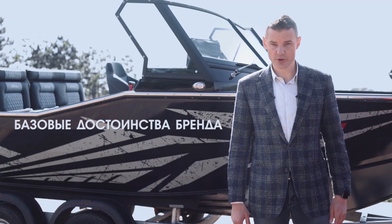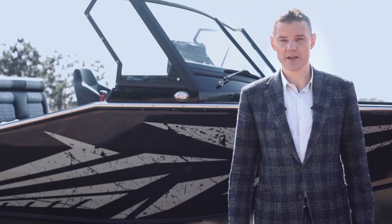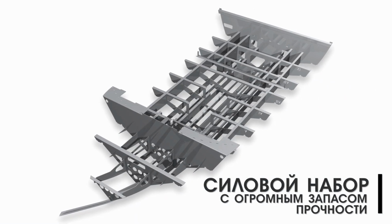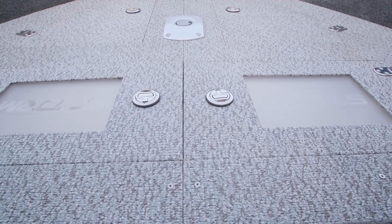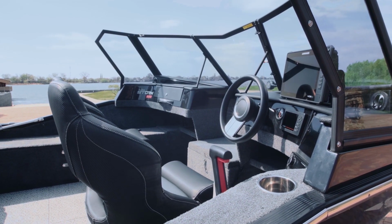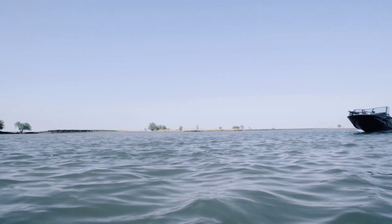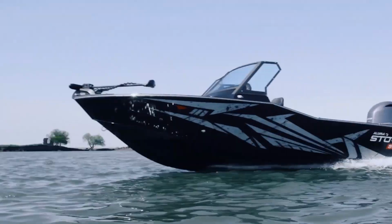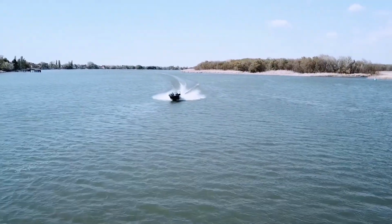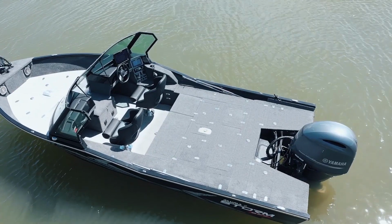However, in addition to that, ALUMA brand provides basic advantages common for all products in this family. We always pay special attention to them, and that is why absolutely all our boats can boast these advantages. That is, structural frames with enormous durability. We use only the best components made of state-of-the-art materials. We use cutting-edge technologies and opt for bold, vibrant and sharp design. Let us see everything in more detail.